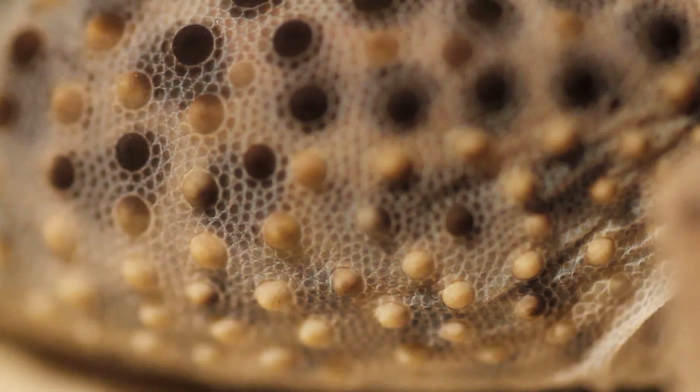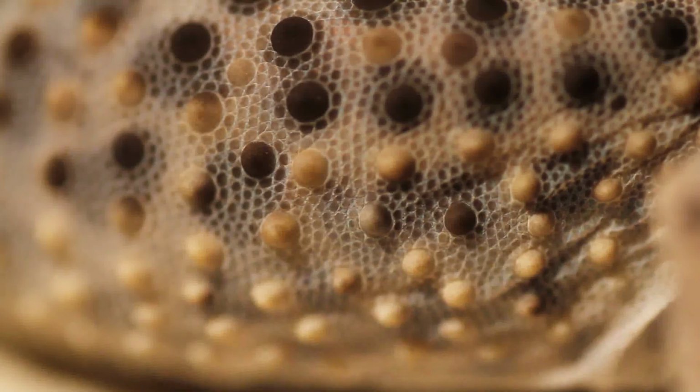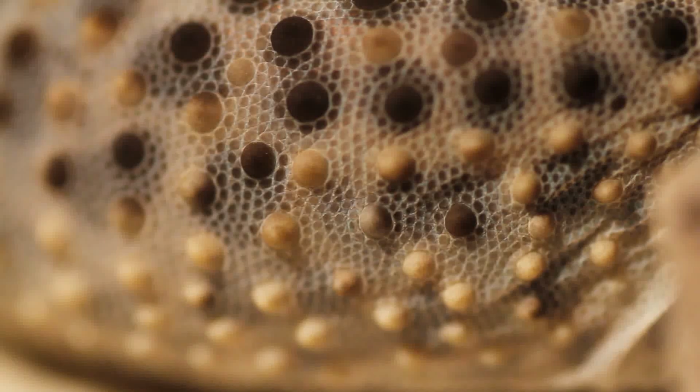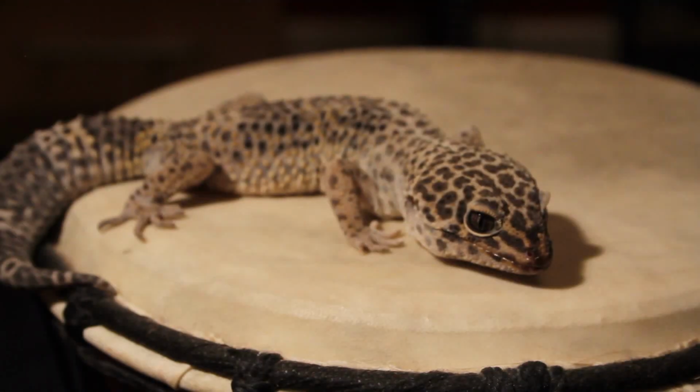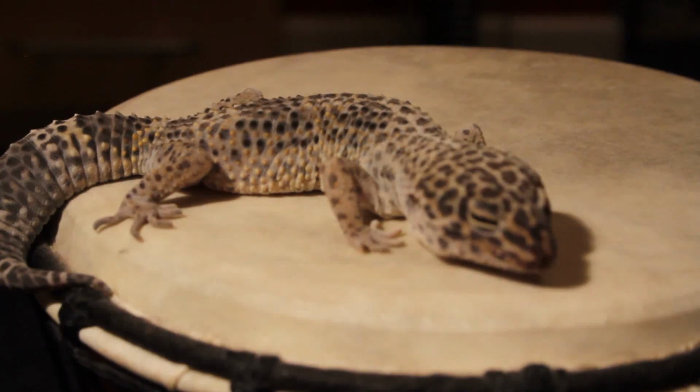How do you tell if your leopard gecko is about to shed its skin? Now, if you own reptiles, this will probably be really obvious. However, if this is going to be your first reptile, you may be kind of curious as to how to tell when they're about to shed, and this will also stop you getting slightly worried if your gecko suddenly turns white.